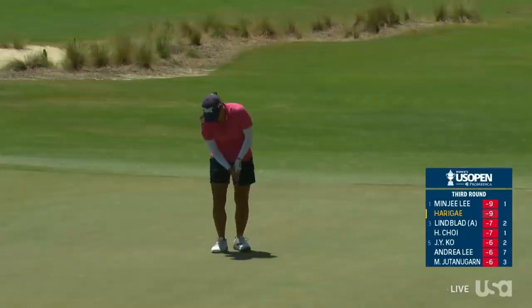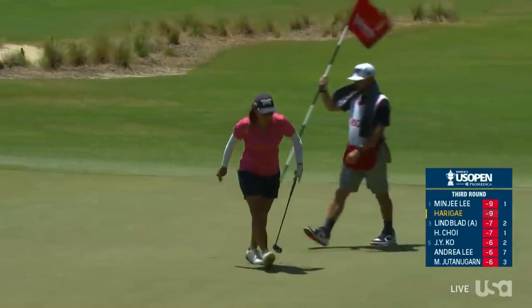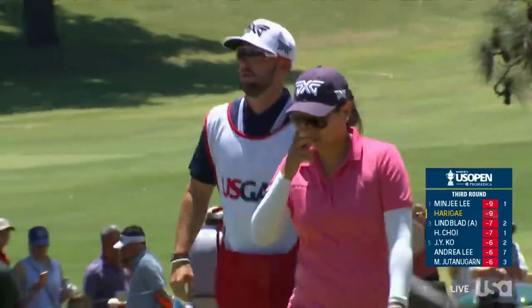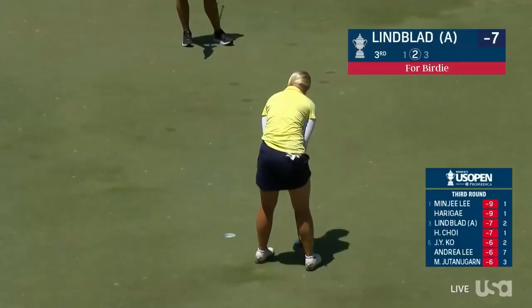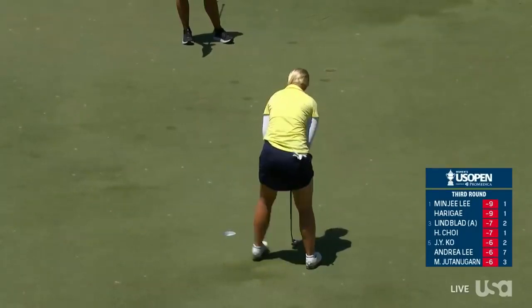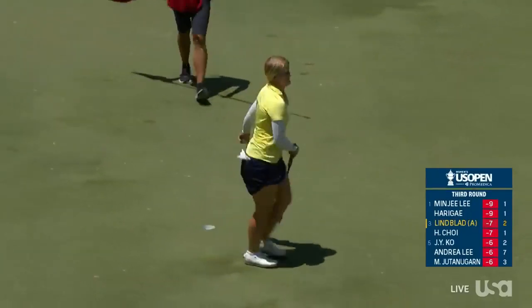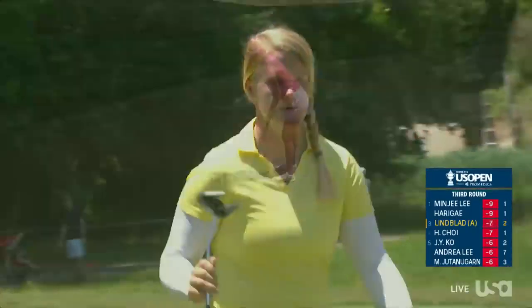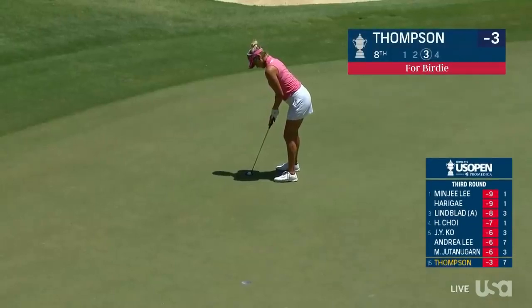She loves that putter. It actually belongs to her fiance and caddy, Travis Kreider. It was his, and she took it out of his bag. Lindblad for a kick-in birdie at 3. Played with Annika the first 2 days and with #1 in the world, Jin Young Ko, today. And Lexi Thompson. She got to within 4 of the leaders early.